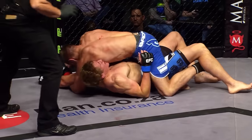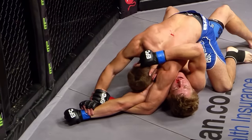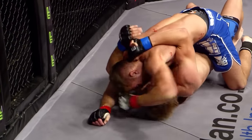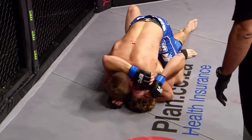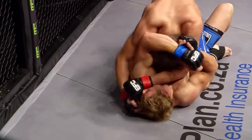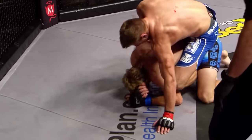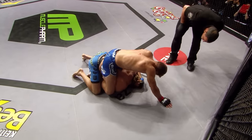Can Lamprecht hold on? Now he goes to the inverted armbar from that kimura. And JC Lamprecht manages to stay out of trouble, but Dricus Du Plessis is in top position. Seesaw battle. Now Dricus on his back. He's got both of his hooks in.